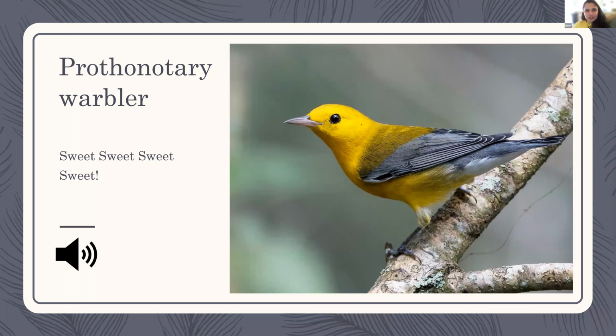So all this bird is saying is sweet, sweet, sweet. There's no emphasizing on how sweet it is like the yellow warbler. So keep that in mind.